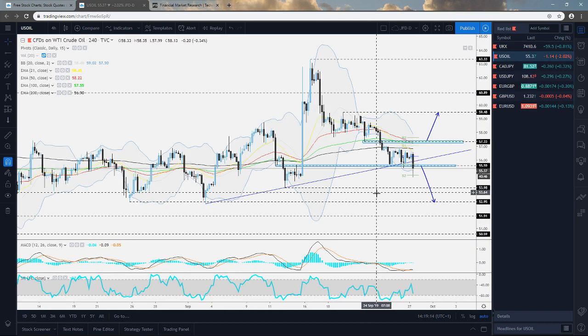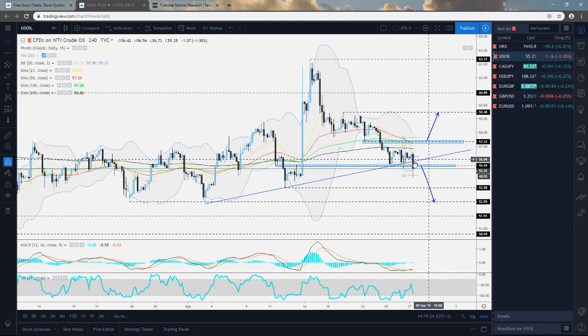WTI oil, also a quick update. I talked about this one this morning. We were still hanging around the upside support line. Now the dollar strengthened a little bit, and yes, the dollar did strengthen against some of the pairs. We'll have a look at that.